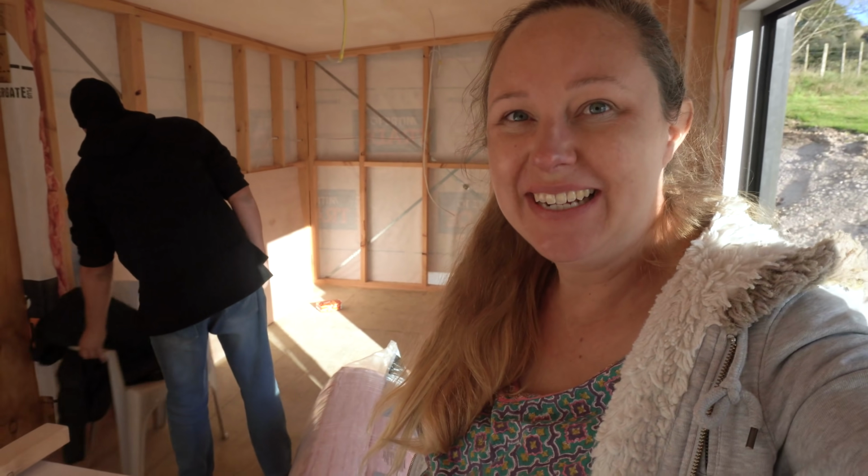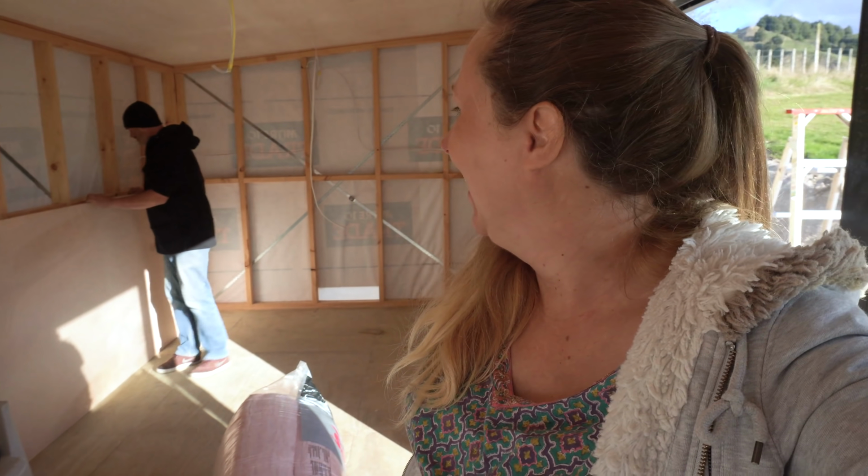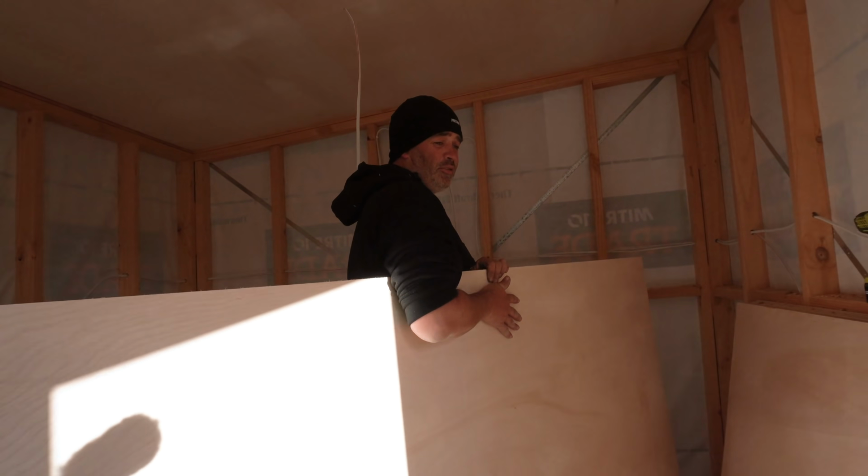So Hayden's got the wall insulation now, and actually came back from Mitre 10 all branded with a Mitre 10 branded hoodie and hat. Oh, we're giving them away for free. Oh yeah. I couldn't turn down free clothes.